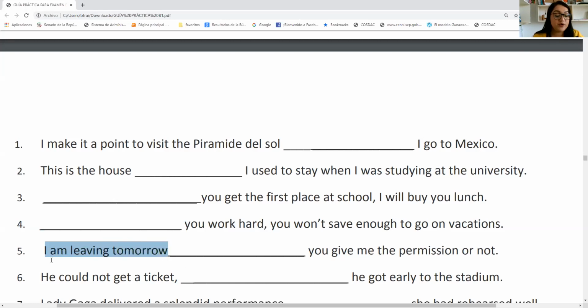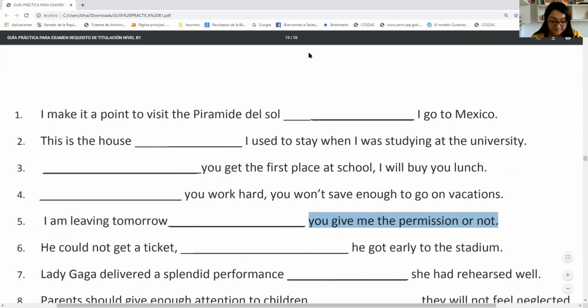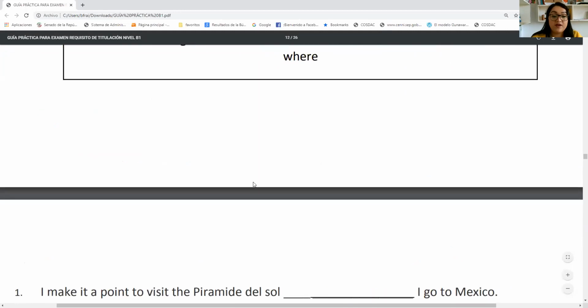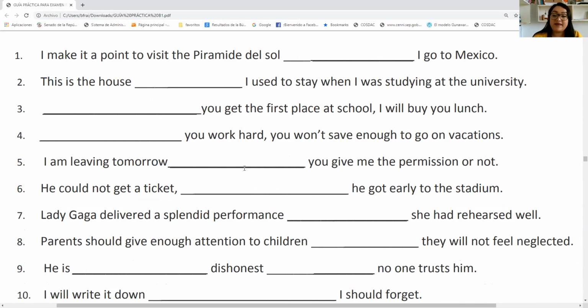I am leaving tomorrow, number five. I am leaving tomorrow. You give me the permission or not, number five. What could it be? Is whether. I am leaving tomorrow, whether you give me the permission or not. Así me des el permiso o no. Yo me voy mañana, okay? Whether it is, for example, if I say, whether you like it or not. Bueno, pues así será, si te gusta o no, así va a ser, okay? Whether you like it or not. And here is, whether you give me the permission or not.